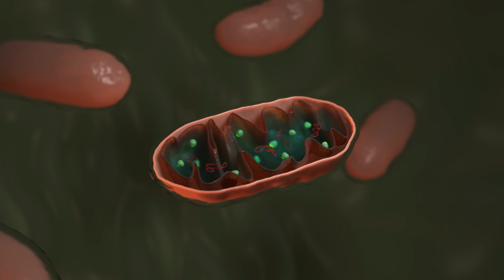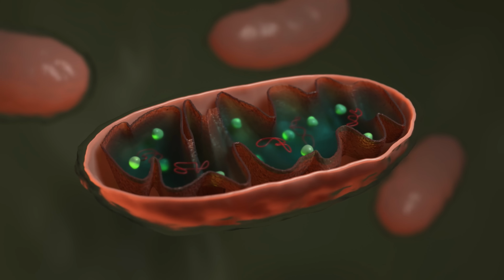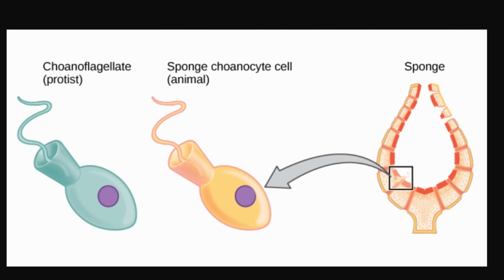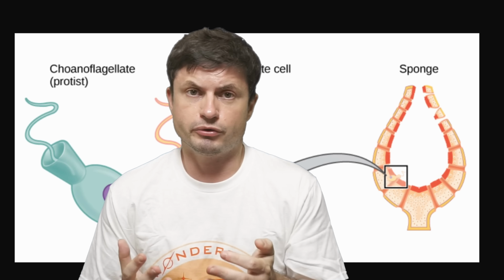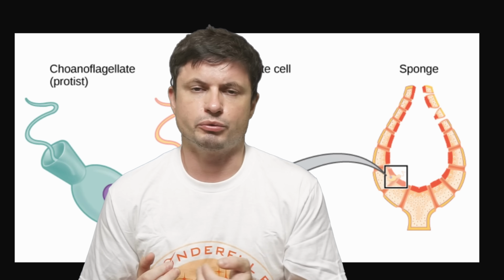By comparing the mitochondrial genome, researchers confirmed the placement of choanoflagellates as a kind of a cousin of all metazoans, basically once again animals. In other words, this is definitely that missing link, with metazoans eventually evolving into sponges at first, and then becoming more and more complex over time. Or at least that's how the story goes.